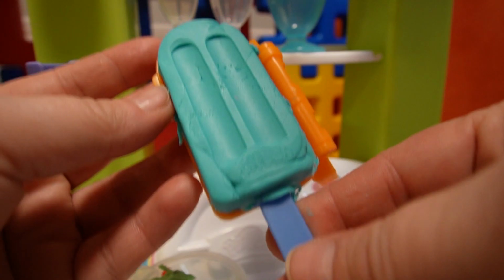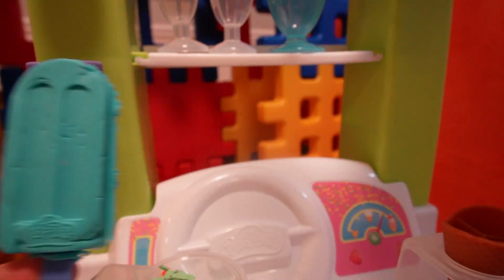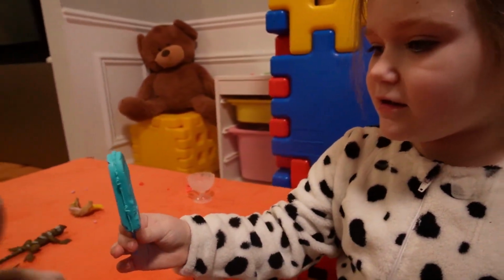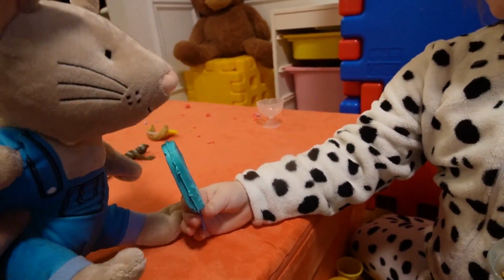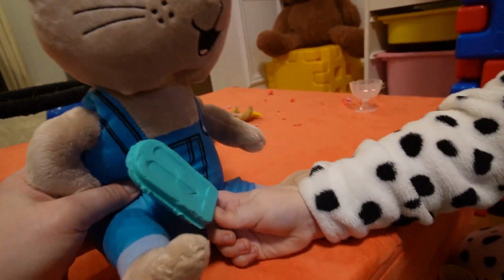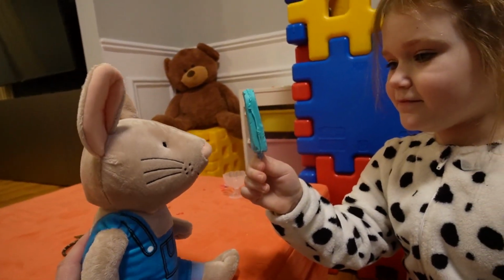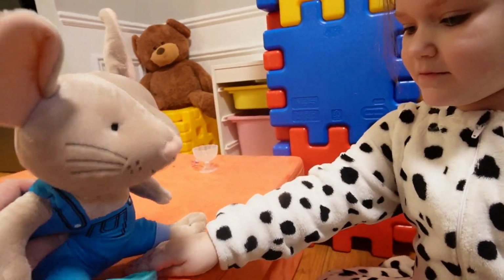Oh, look at my good-looking popsicle, Zuza. This looks so good. Here, can I give it? Oh, is this for me? Yes. Hey, hold it. This is the best popsicle I ever have. Thank you. It says Play-Doh. Thank you so much. Welcome.